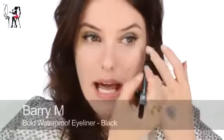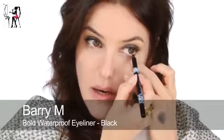Next on Keira, I used a black waterproof pencil along the waterline. You can skip this step if you want it to be a little more subtle and less evening-y. This is a Barry M waterproof pencil. And then using the dark grey again, which is the Body Shop colour, I'm going to start to really smudge that from the waterline underneath. And on Keira I made this really smoky and smudgy underneath. And again, you can go as far as you want, depending on how dramatic you want the look to be. And then give that a really good blend and a soften, just using a cotton bud.